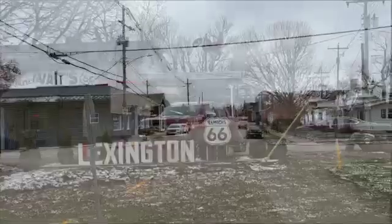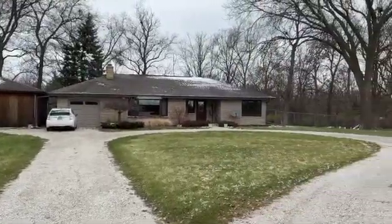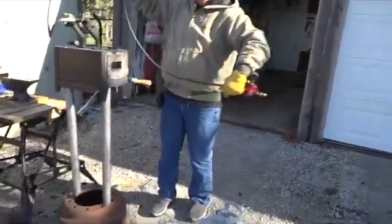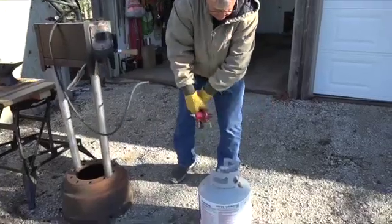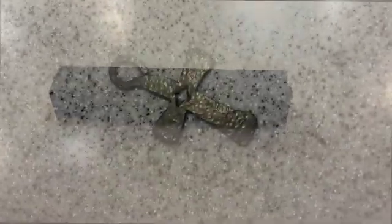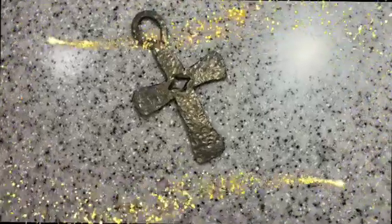The little town of Lexington in central Illinois is home to someone who uses some of the same techniques employed by 19th century blacksmiths. Meet Denny Weber, a retired farmer and truck driver who's proven to be a very adept artisan in forging metals. Working with a blank made of steel, Denny is able to transform the blank into a familiar shape through heat and the use of hammers.